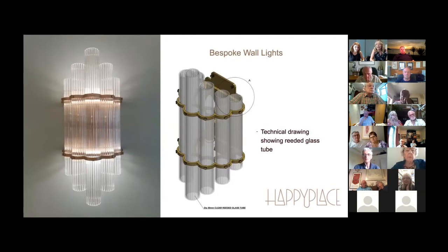So we changed up, I think the original is sort of more opal Italian glass. This is a reeded glass tube. It's about 50 mil diameter, cascading down, tapering down. So, all the things that we take into account when we're designing lighting is, does it look good from all angles? So it's on a wall, so it needs to look good from the side as you're approaching it. It needs to look good from the front. This particular light, because of its design, lent itself to having the light source washing up and down. Sometimes wall lights might just go up with the light or down, depending on what you're wanting to illuminate.